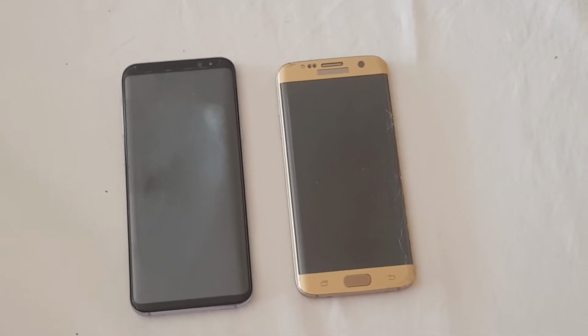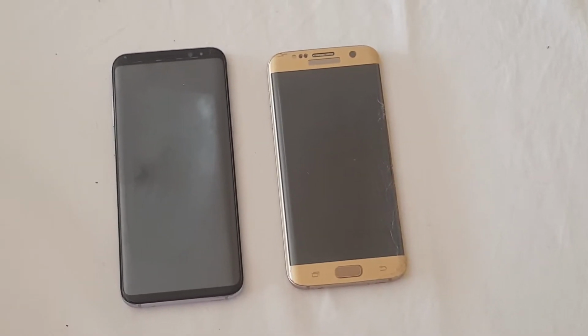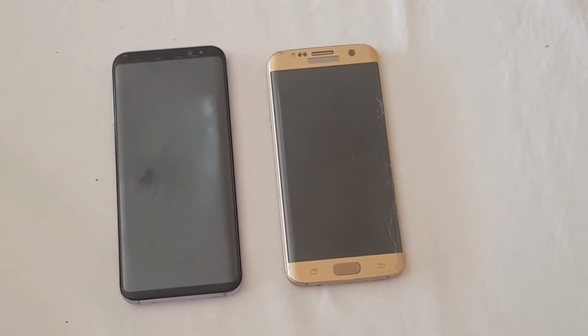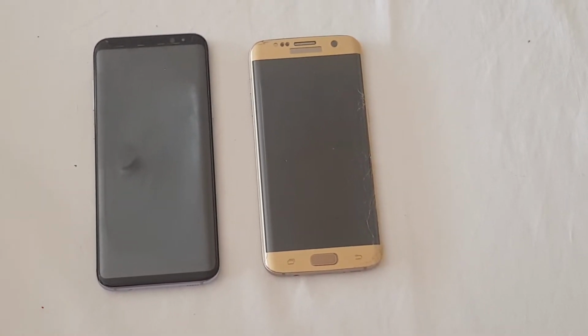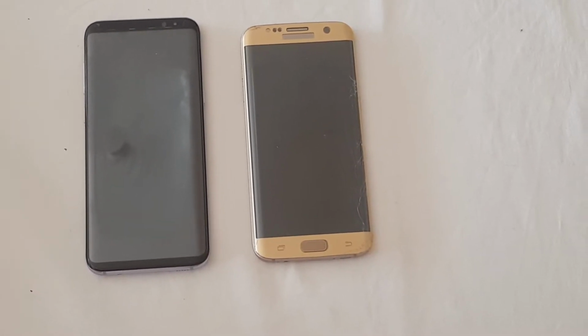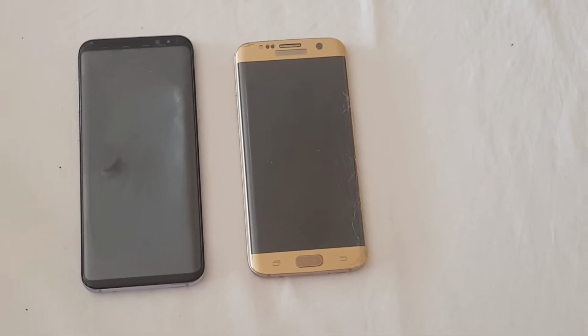On the right side we have Galaxy S7 Edge, and on the left side we have Galaxy S8 Plus. The Galaxy S7 Edge was released in 2016 and it was the flagship of its time, and so was Galaxy S8 Plus, and it was released 1 year later. It has more internal memory, better camera, better screen, and different aspect ratio.